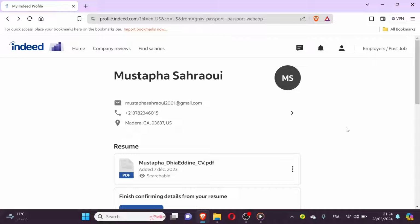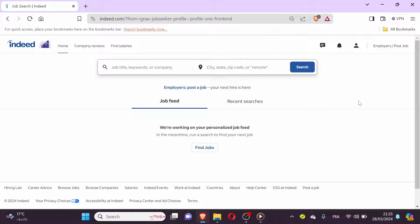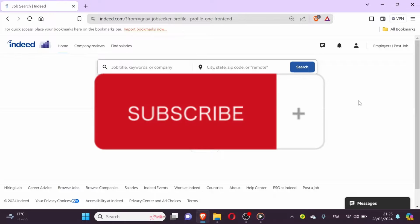After updating your phone number, review your account information to ensure that the changes have actually been reflected. And by following these steps, you can easily change your phone number on Indeed and ensure that your contact information is up to date.